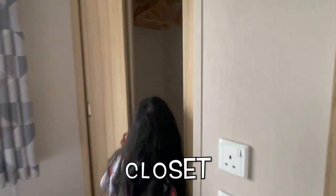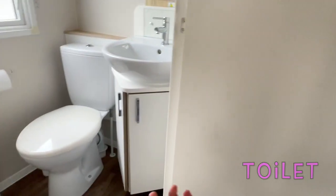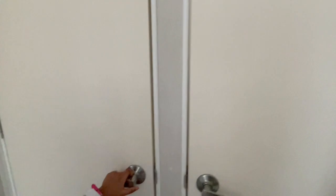And this is a double bedroom. Oh, this is the closet. Wow, he just woke up. There's a toilet. A big toilet, nice, and a shower area. Yes, another shower area. And these ones.